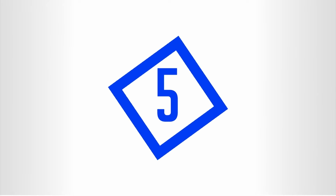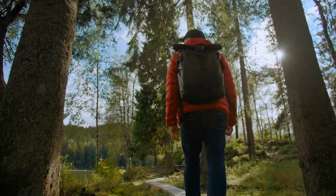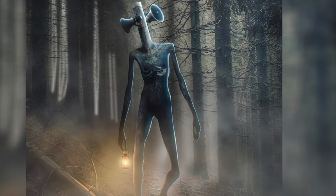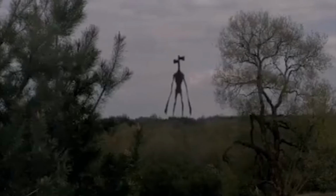Number 5. Devilish Persistence. The best hunters can lurk in the darkness for hours, or track their prey for miles during entire days and weeks. Persistence is the key to success, and so it is for the Siren Head when it's determined to hunt its victims. According to the reports about Siren Head's behavior, this creature can remain entirely motionless for hours while hunting.